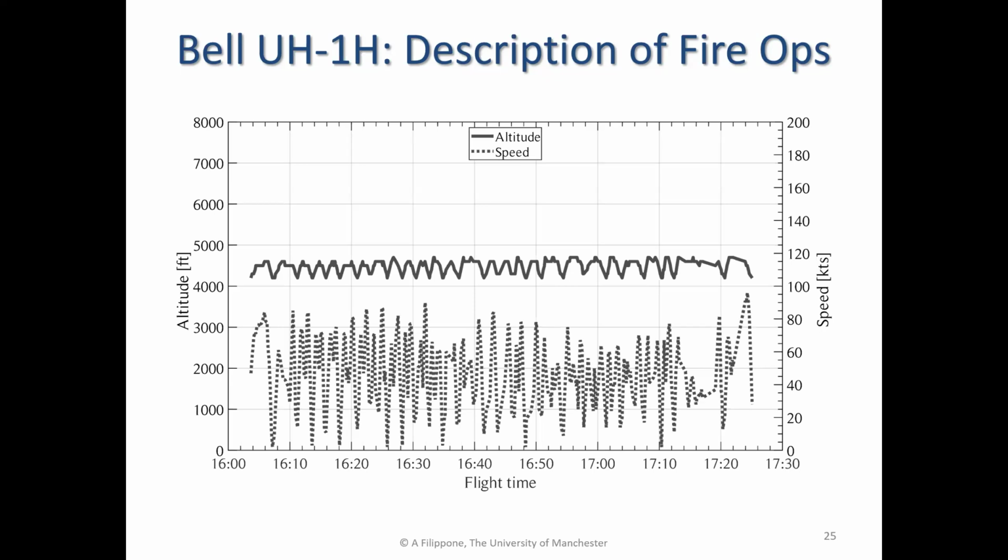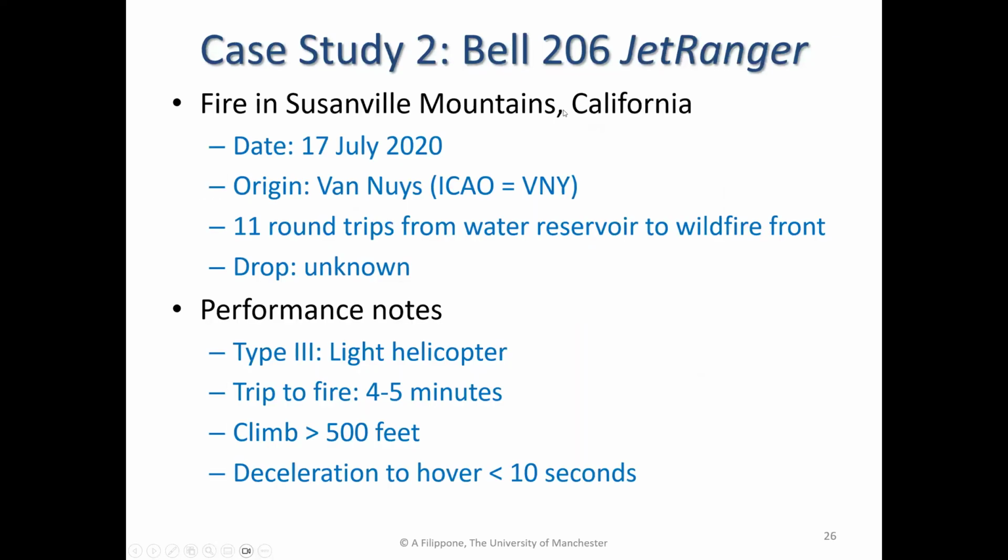The aircraft is doing this speed change several times, and you can see from this really jagged curve. So this is case study 3, although it says 2, a Bell 206B Jet Ranger. So this is again another fire. Sorry, I should say this is not in Susanville. I've done this very, very quick. This is around Van Nuys. Van Nuys again is in Northern California.